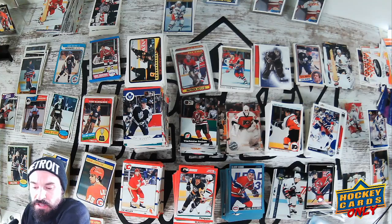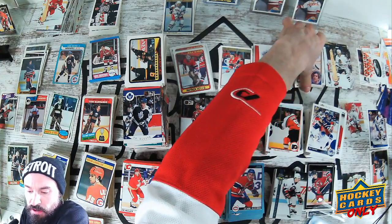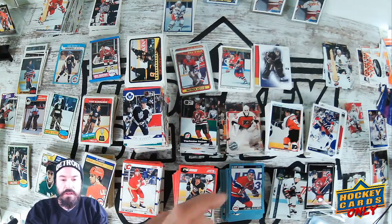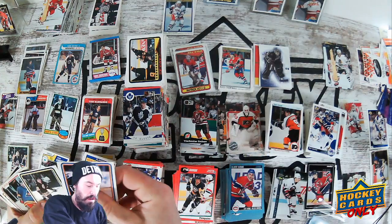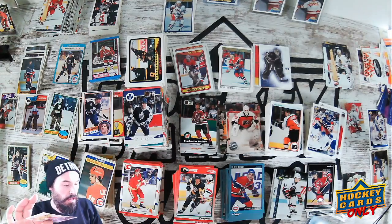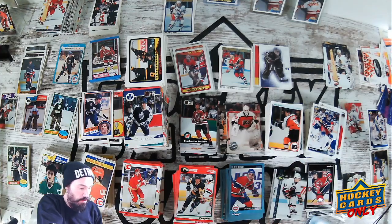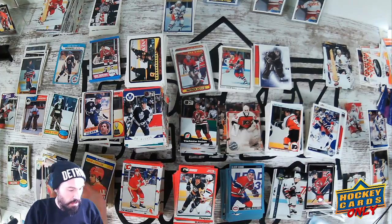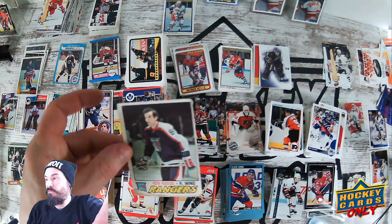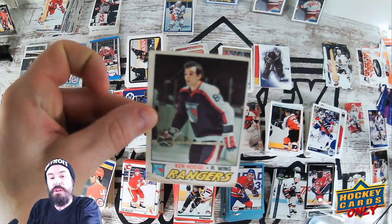Here's another stack of vintage that I set aside from a couple episodes ago. Let's take a quick recap on this, because I got to put these two go here. This Rockies card is, oh, I didn't show you these really old ones. Hold on. That there. Yeah, this Ken Hodge card is pretty rad. Except for the corners wiped out. But this is a pretty old card.